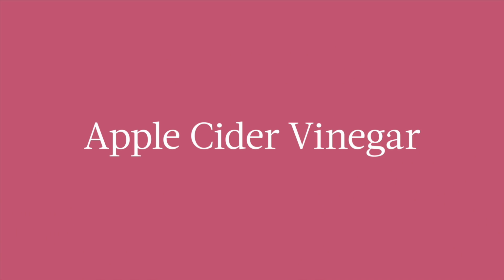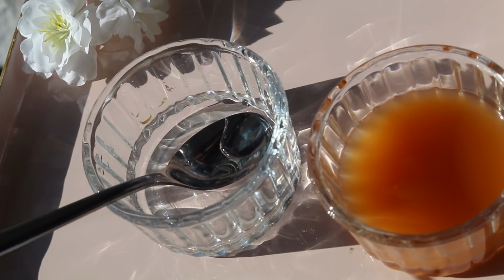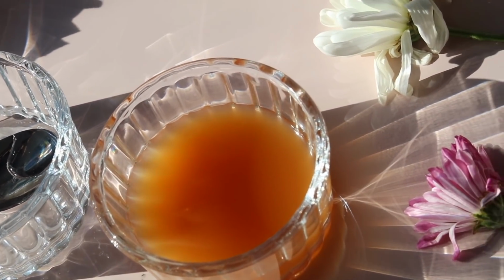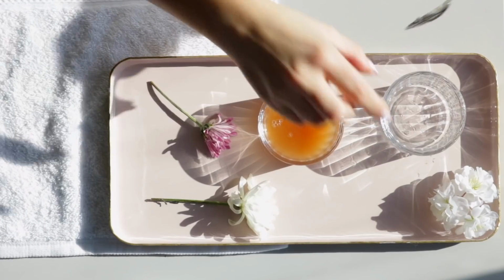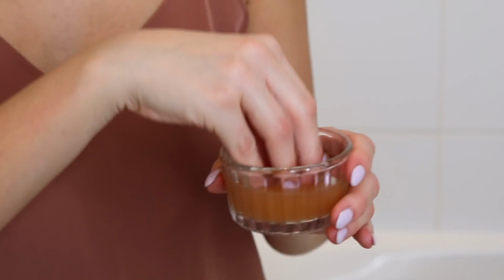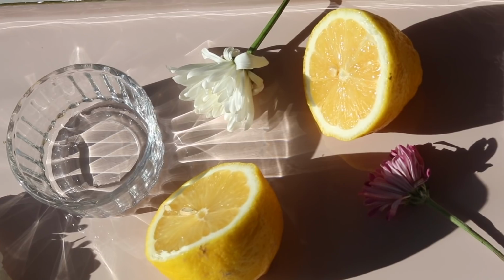Apple cider vinegar is a great home remedy for dandruff because it has probiotics and anti-inflammatory properties that kill viruses and yeast that cause itchiness on the skin. Mix half a cup of apple cider vinegar with half a cup of water. Massage it well into your scalp and then leave it in for 10 to 15 minutes. Then rinse it off with cold water. Repeat this routine regularly every few days until you start seeing your results. You can create the same mask with lemons as well.